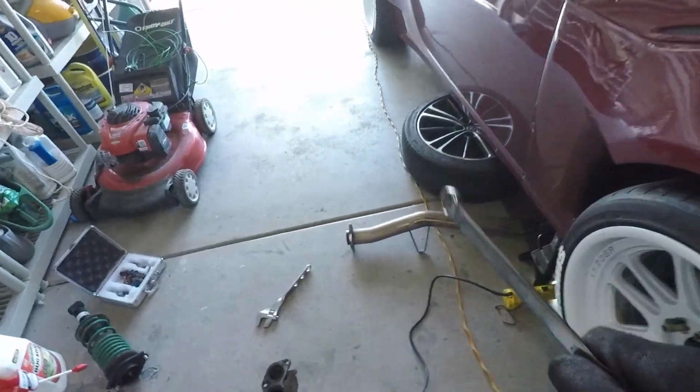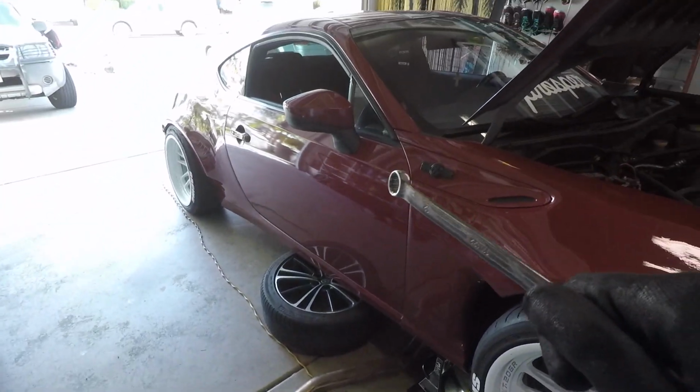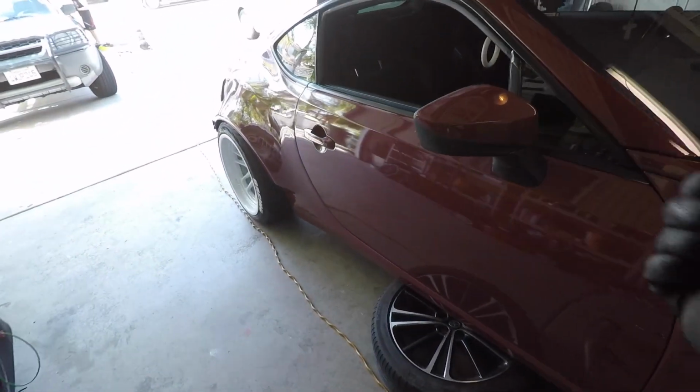Update. Headers back on the car. Still gotta work with the catalyst front pipe, and I gotta put my muffler delete back on. I still have the stock cat back on right now.